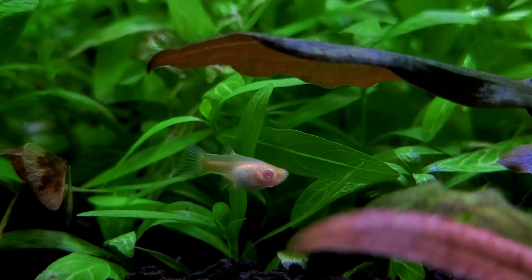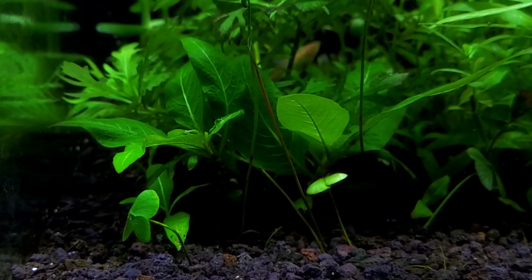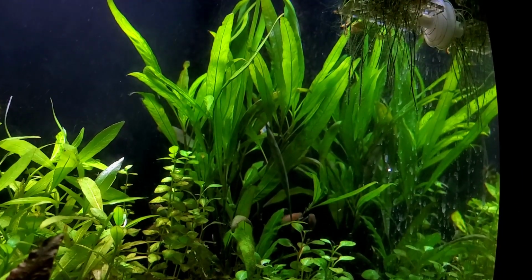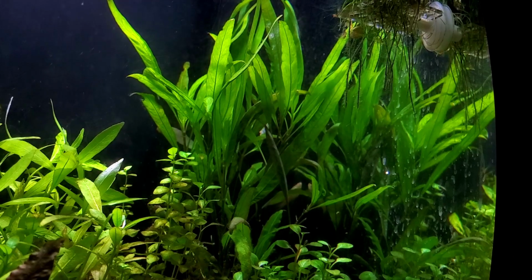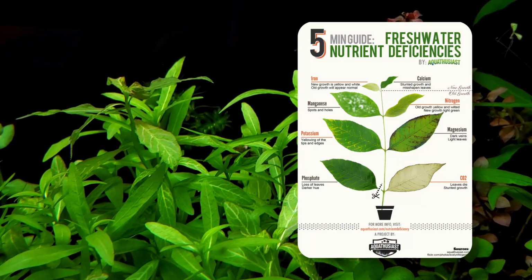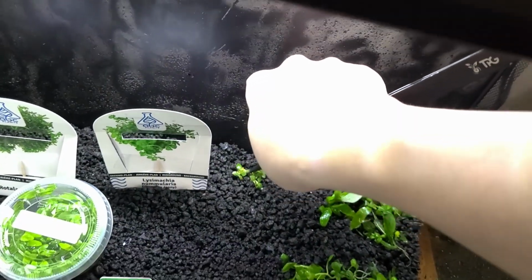Low-tech tanks are also not perfect. For starters, there's a limiting factor when it comes to plant nutrition, that being CO2. Plants need carbon in order to grow better, and CO2 is the most accessible one for them. Due to the low presence of CO2, you may eventually come across CO2 deficiencies. However, this issue will depend on the plant species you choose.